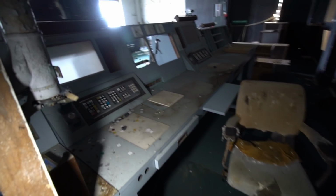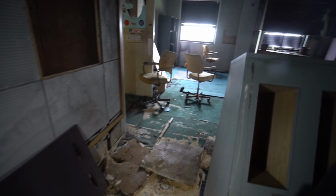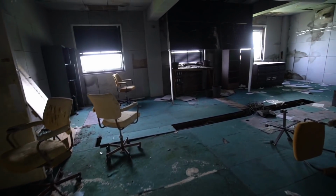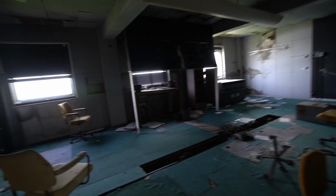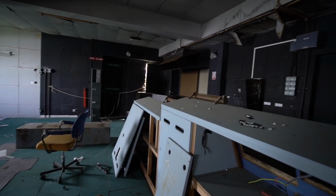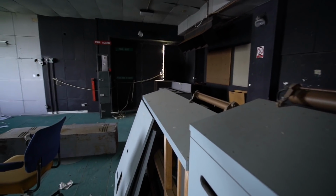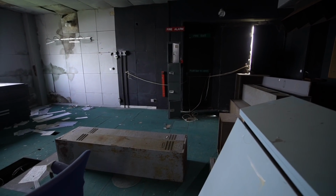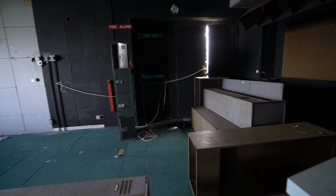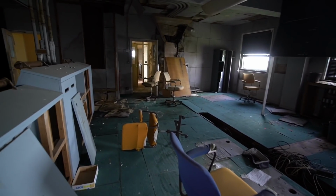So we have this part as well. I'm not sure if this was used for the same bit, but as you can see, it's so old. I don't know when it was last used. I think it's something like 2011, but this looks like it's been abandoned for a lot longer than that. I'm not going to put my gimbal on just yet. I'll put the gimbal on when I get to the cars. I'm going to save the battery of the gimbal. Not much to see there. I want to find the wind tunnel.